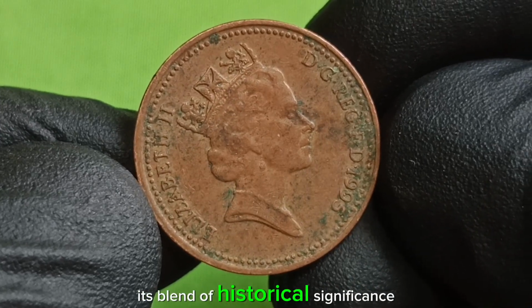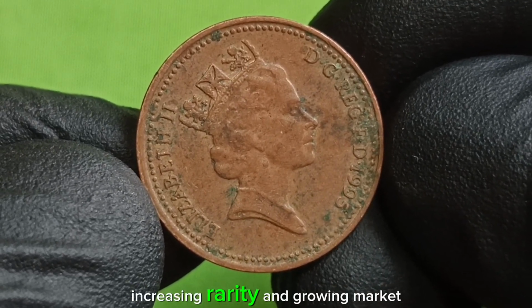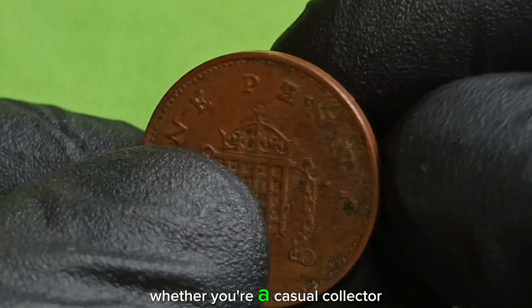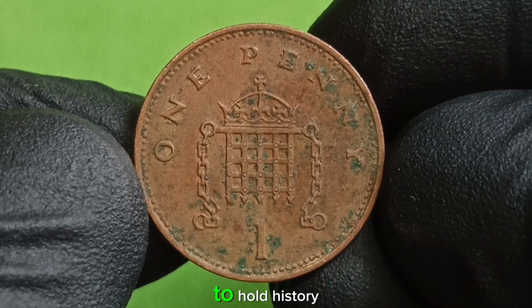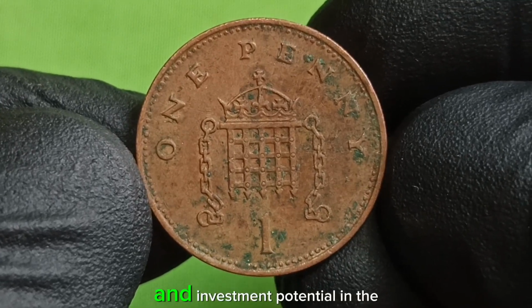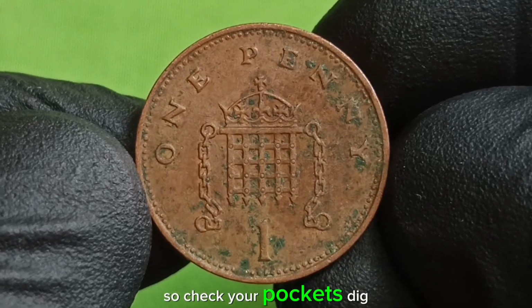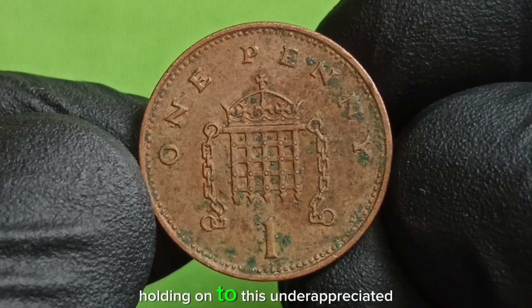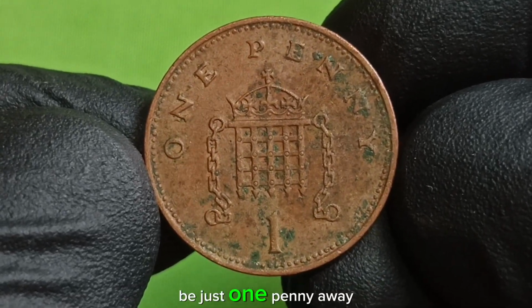Its blend of historical significance, unique wear characteristics, increasing rarity, and growing market value has elevated it to a spot of high demand. Whether you're a casual collector or a dedicated numismatist, this coin represents a chance to hold history, artistry, and investment potential in the palm of your hand. So, check your pockets, dig through those old coin boxes, and see if you're one of the lucky few holding on to this underappreciated gem. You never know, your next great treasure could be just 1 penny away.